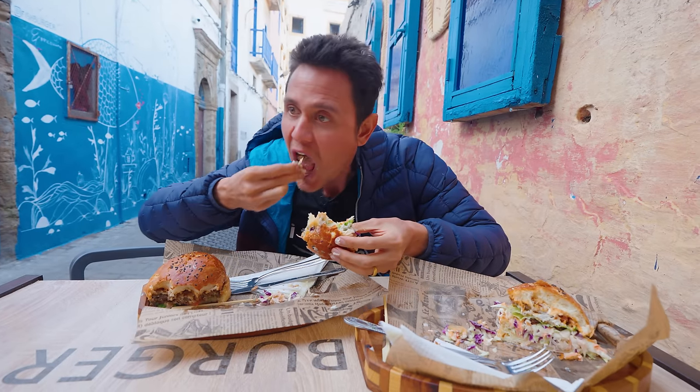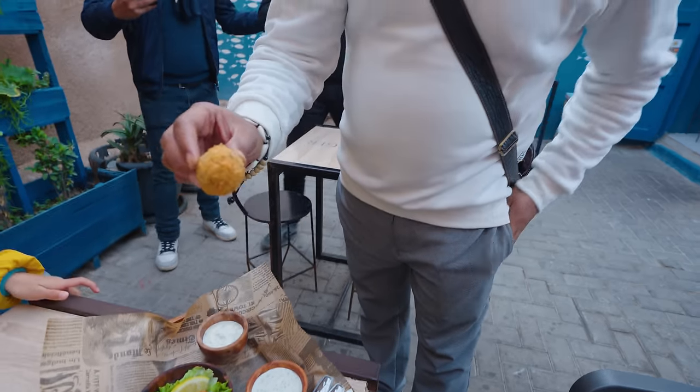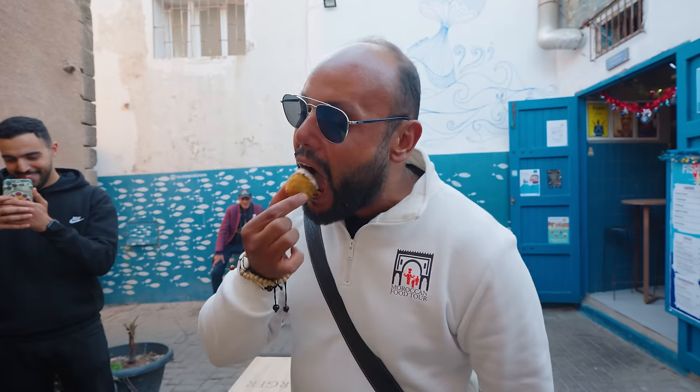Excellent. Okay, you'll try the croquette. Oh yes, the croquette, it's my first time. I've been saving some space for dinner, but this I can't resist. Wow. Let's try the sardine croquette. It's like that same sardine burger on the outside, deep fried with cheese in the middle. Mmm. Yeah, it's so good.